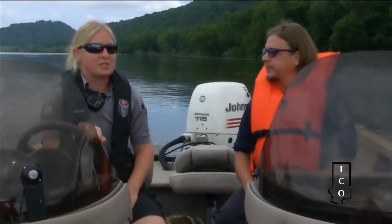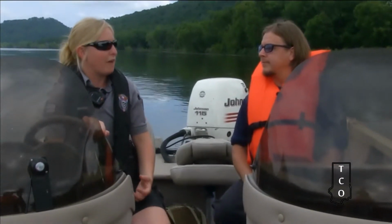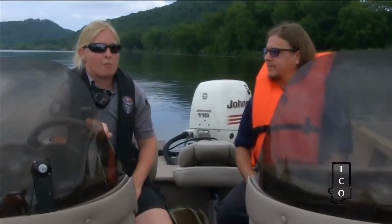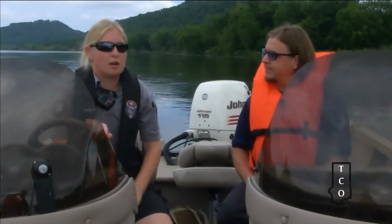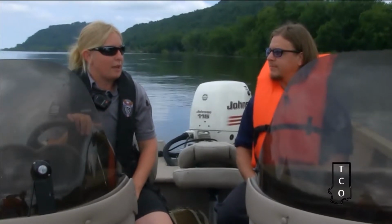Yeah, absolutely. So a couple things there are requirements for navigational lights between the hours of sunset and sunrise. There is a white 360, it's called the stern light. It's a white light, it's 360 degrees of visibility. And then up on the bow, there's a red light and a green light. And in the boater safety course, they actually teach you what those lights mean.